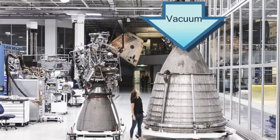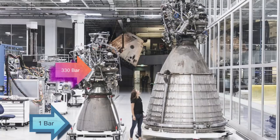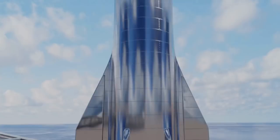If you look here, you will see a sea level Raptor and a vacuum Raptor. The sea level Raptor must be shorter, so the gas is about the pressure of the atmosphere at sea level. That's just a little more than one bar. The pressure in the combustion chamber is 330 bars. The Starship Super Heavy booster will only have sea level Raptors because it doesn't go all the way into orbit.